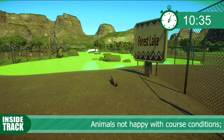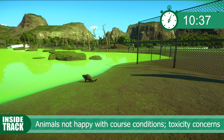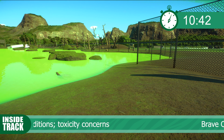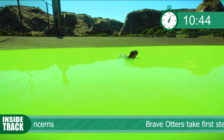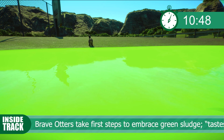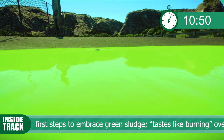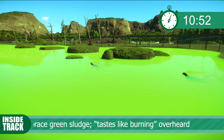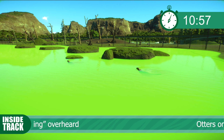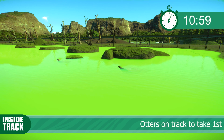Our otter in front is bravely approaching the water. And no hesitation here. Little radiation isn't going to put this little one off. Such determination. Closely followed by the otter in second place. And I think that's going to be the same. Yep, straight in the water. Both working relatively effectively through the green sludge. And nothing in the way of competition as they work their way through this final part of the course.